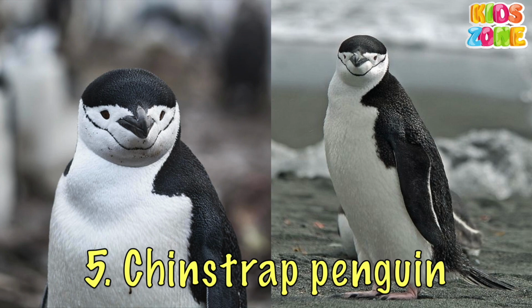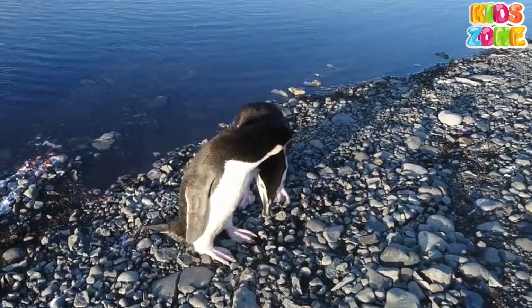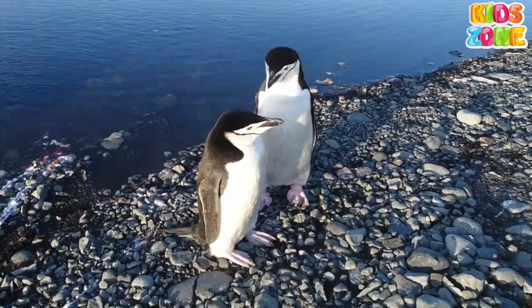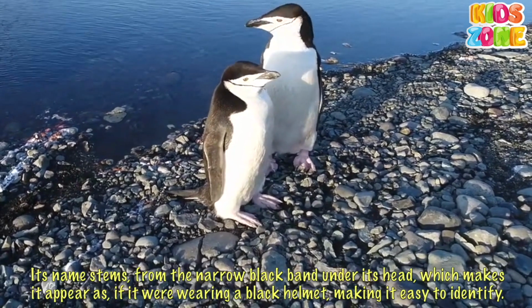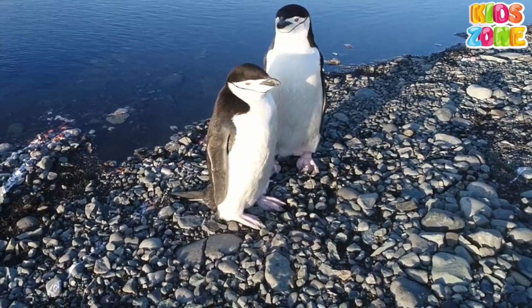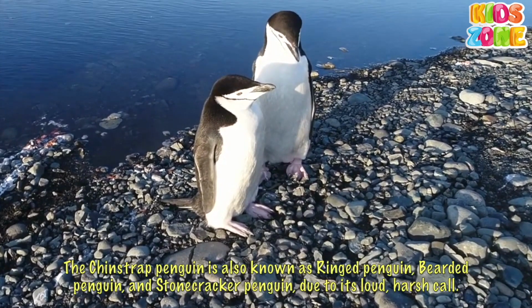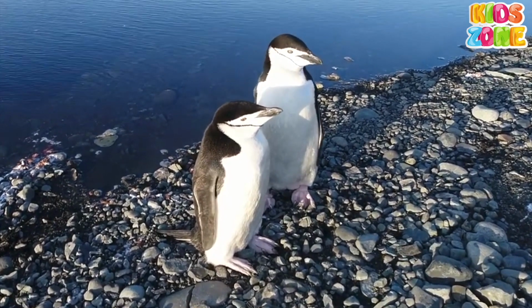Chinstrap penguin. The chinstrap penguin is a species of penguin that inhabits a variety of islands and shores in the southern Pacific and Antarctic oceans. Its name stems from the narrow black band under its head, which makes it appear as if it is wearing a black helmet, making it easy to identify. The chinstrap penguin is also known as ringed penguin, bearded penguin, and stonecracker penguin, due to its loud, harsh call.